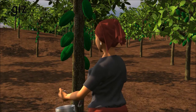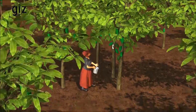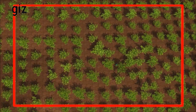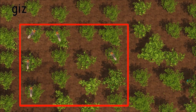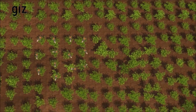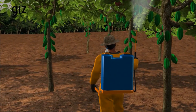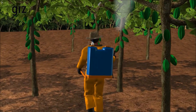We visit our cocoa farm regularly. If we find mirid damage on 5 to 25 out of 100 trees, only the affected areas need spraying. If I find mirid damage on more than 25 out of 100 trees, the whole farm needs spraying. In the event that we have to spray, our cooperative offers this service by a trained professional sprayer.